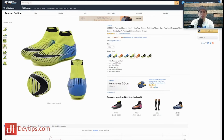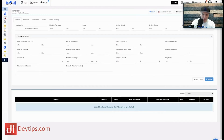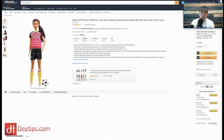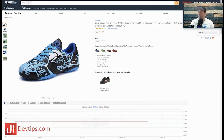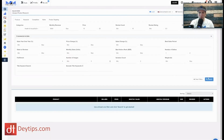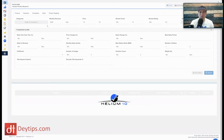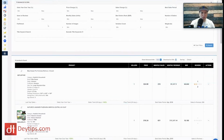So what I'm going to do is I'm going to say, hey, black box, show me something that has a maximum number of 3 images, because all of these listings look really good as far as the number of images go. But if I had one that only had one image, again, I come in with a full set of images that look like this. Immediately, I'm going to look a little bit better because it's going to be a little bit more attractive to the buyer. So let's see if there's anything that meets all of these criteria. And there's 14 products here that came up.